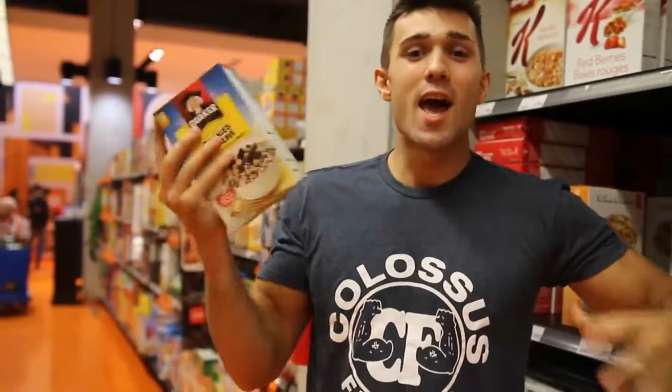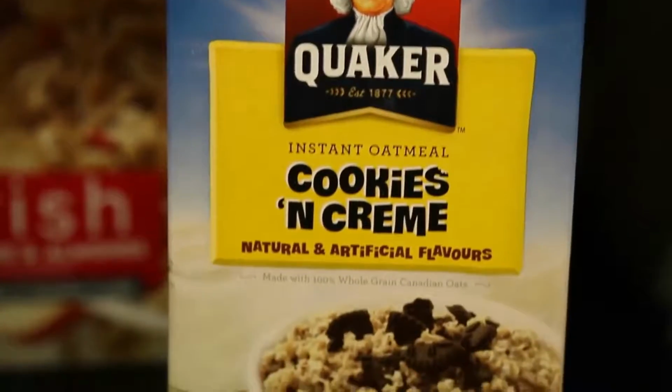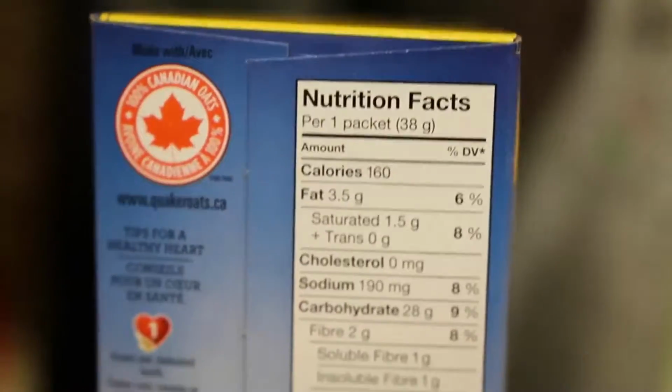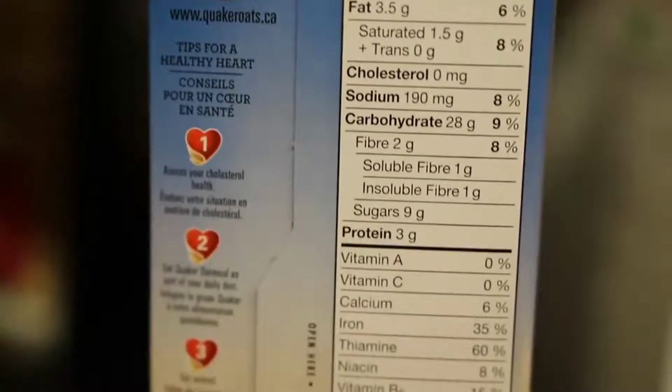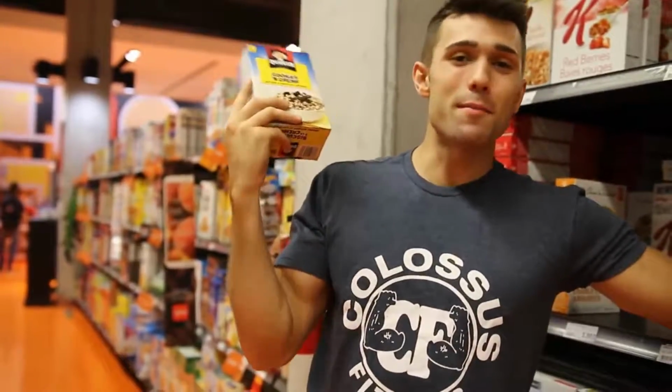It's the ultimate macro recipe hack, because an idiot like me who doesn't really cook too many things can do it. I just toss in a bunch of stuff, and every day I can have different things, and I can make it bend to my macros so well. So it's really fun, and you can get really cool flavors like cookies and cream, and the macros are still pretty solid. It's 160 calories a packet, 28 carbs, 3 protein, 3.5 fat. For some cookies and cream, toss on some chocolate sauce, maybe some hemp hearts. I'm keeping that one for myself.